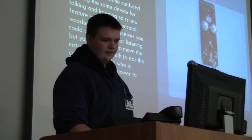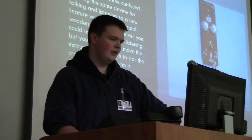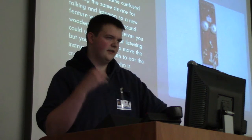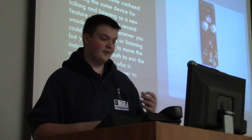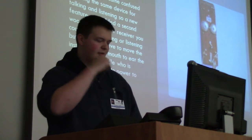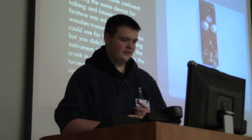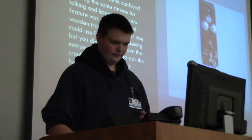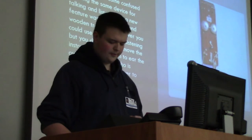In 1878, we have the Wolf set, and it added a second transmitter receiver. Because people were getting confused talking with just one transmitter receiver, so they added a second one. And then in the center it had a crank to signal the operator.